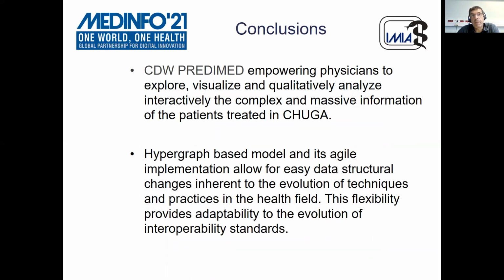For conclusions, the clinical data warehouse PredMed empowers physicians to explore, visualize, and qualitatively analyze interactively the complex and massive information of the patients treated in Chuga Hospital. The hypergraph-based model and its agile implementation allow for easy data structural changes inherent to the evolution of techniques and practice in the health field. This flexibility provides adaptability to the evolution of interoperability standards.